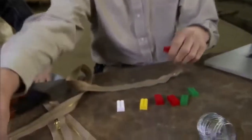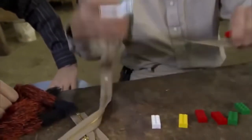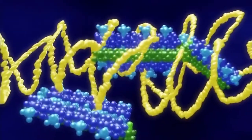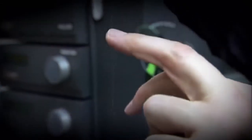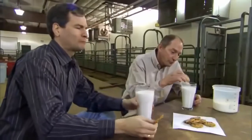Zippers hold things together very well, but they have some flexibility. So you have a way of being able to put this together with a spring. It might be too tight to do that, so you put a zipper in between, and now you have dragline silk. These basic building blocks repeat over and over again, trillions of them in each strand of silk. The complex structure is evolution's way of enhancing the strength of the common raw materials found everywhere in nature. Before I leave, Randy suggests one last experiment for us.